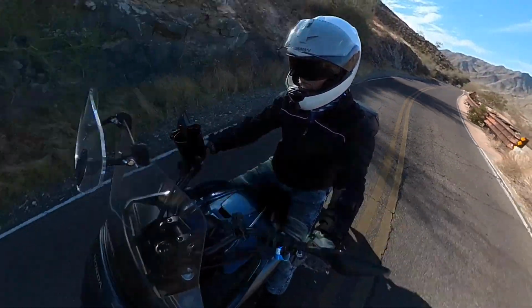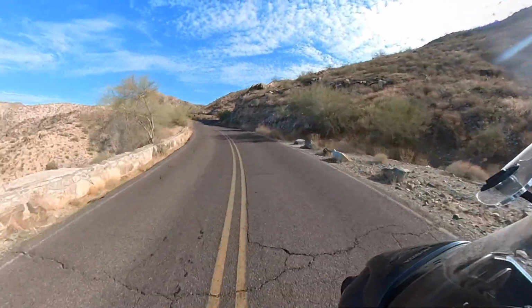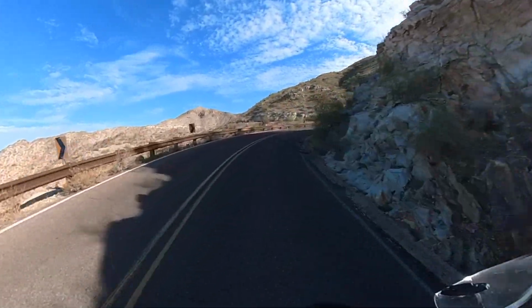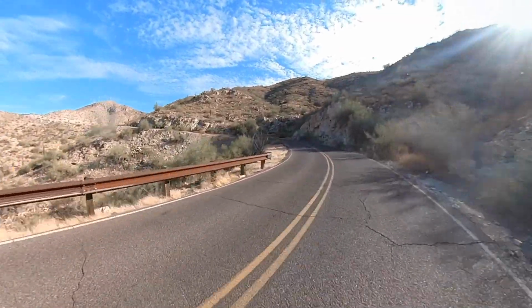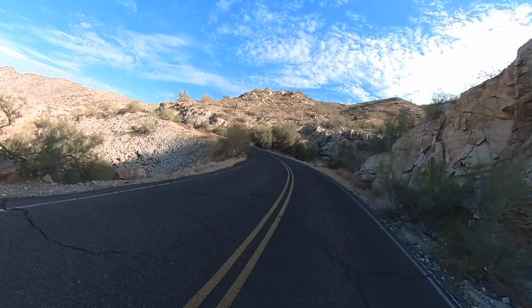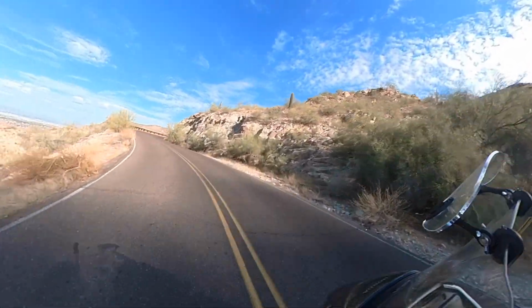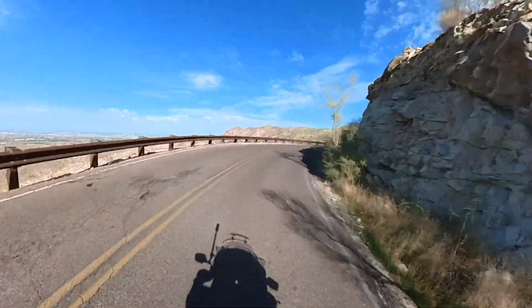But this gives you the opportunity to get some good twisty kind of riding in. Now, the downside is the speed limit is 25 miles an hour on the straightaway, 15 miles an hour on the curves. I can't say for everyone else, but I may have gone a mile or two over that. Let's sit back and enjoy some music and the ride.